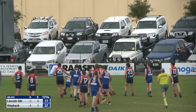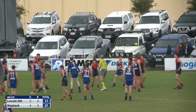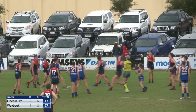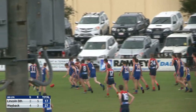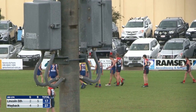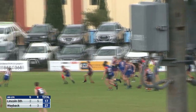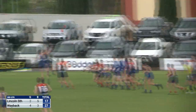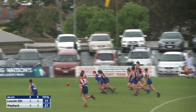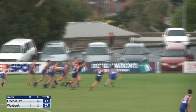Ball goes down. It's very difficult to see. There is almost an entire 36 players in the Lincoln South forward zone. Spencer knocks the ball down forward. Once again, a pack develops. Umpires will give them as much time to get the ball out to try to make something happen. Ball's been hacked out forward. Lincoln South have the numbers, but Waybacks manage to hack the ball out of the air. Effectively got about a minute to go, I think.